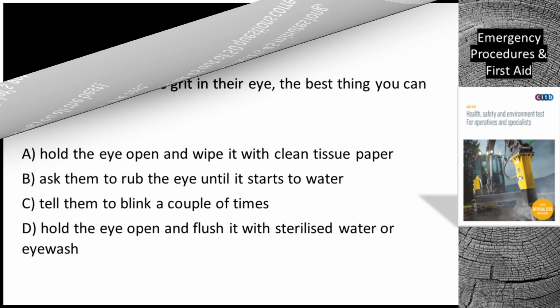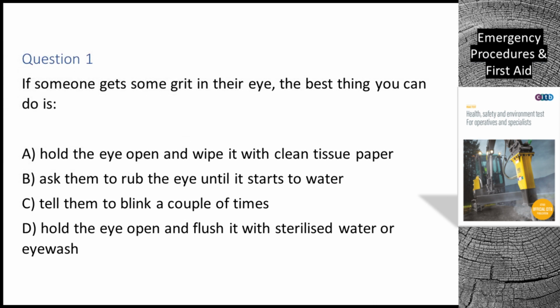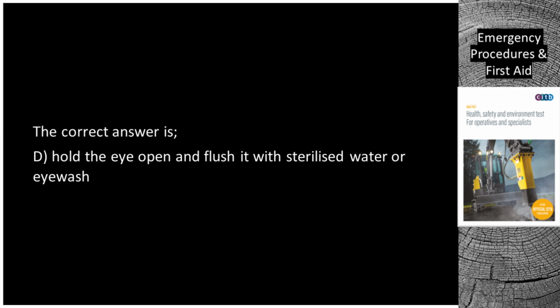Question 1. If someone gets some grit in their eye, the best thing you can do is A. Hold the eye open and wipe it with clean tissue paper. B. Ask them to rub the eye until it starts to water. C. Tell them to blink a couple of times. D. Hold the eye open and flush it with sterilized water or eye wash. The correct answer is D. Hold the eye open and flush it with sterilized water or eye wash.